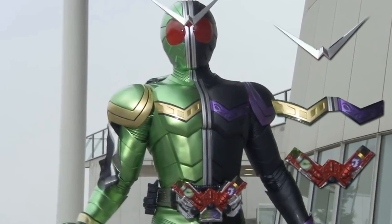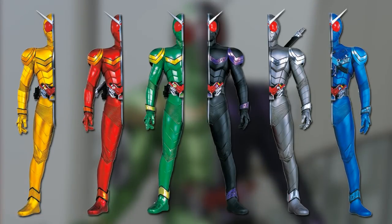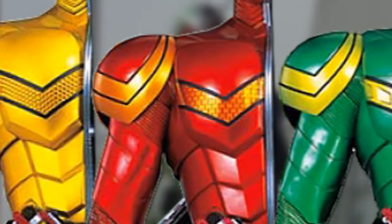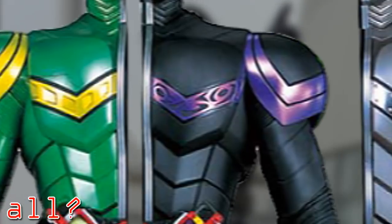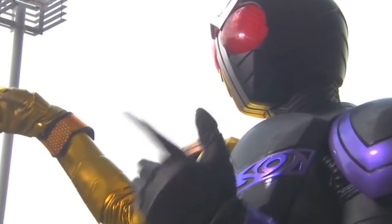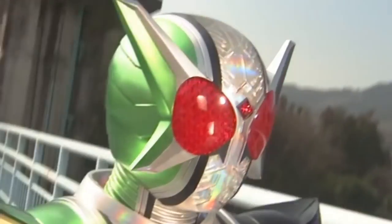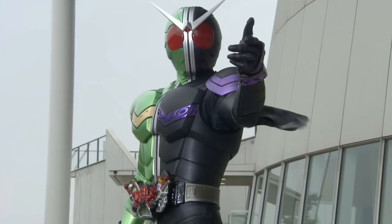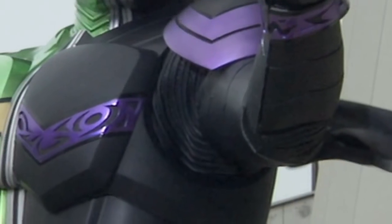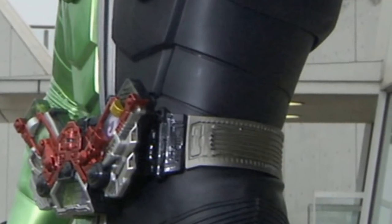Those lines also add to the amazing detail of this suit. Every double half body has a distinct pattern that carries throughout and gives them all unique personality without feeling too overdone. This also really gets amplified with Cyclone Joker Extreme that changes all these lines into X's to reflect the extreme nature of it. There's also all of these other little edges on parts that would normally be blank on other rider suits, and it creates this awesome effect.